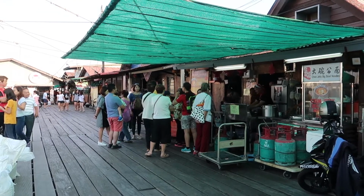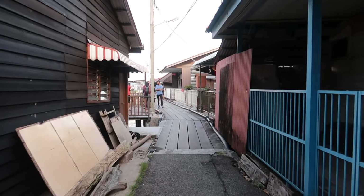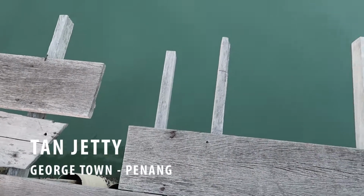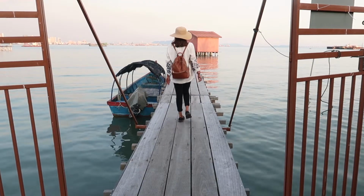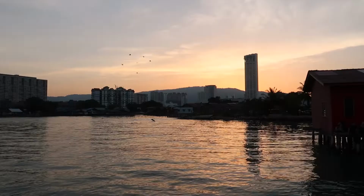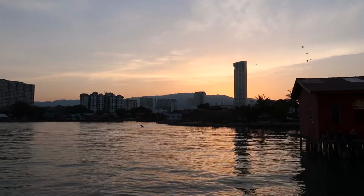There's a lot of street food along with souvenir shops as well, so if you're hungry, you're sorted. We're now gonna go see Tan Jetty as well. Apparently it's meant to be less touristy. Enjoying the sunset. This is probably the last thing we're gonna do today. We're going back to KL tomorrow in the evening, so I will catch you back in Kuala Lumpur.